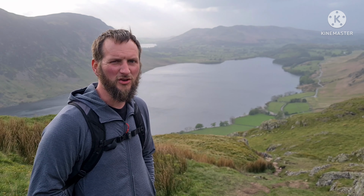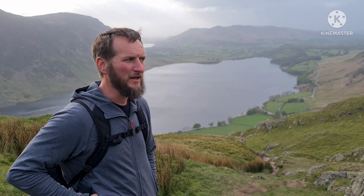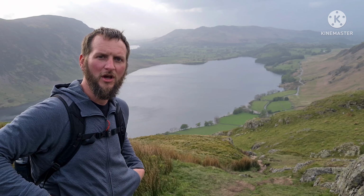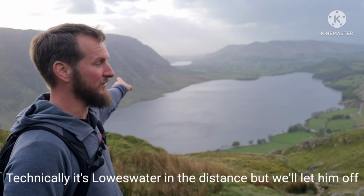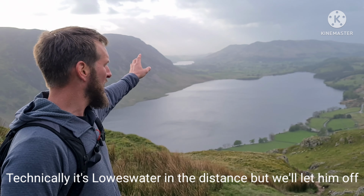Following on from our last video, just a quick update. We've been to see the bluebells at Rannerdale, been up and around the valley, and then come back over the top of Rannerdale Knotts. What you can see behind me there is Crummock Water with Overwater in the distance. We're just going to go down this path now back to a car park, and then carry on up the road.